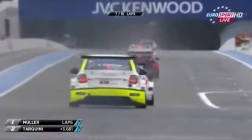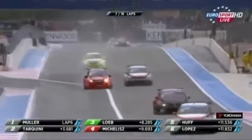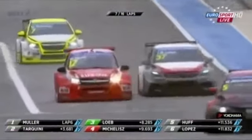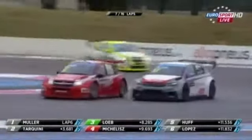Still not easy for Lopez to overtake Rob Huff. At the moment he's already 2 laps on his tail. There's no gap. Well, the fastest laps: Ivan Muller 1:44.4, Tarquini 1:45.1, Loeb 1:44.3, Huff 1:45.5. So they are going a second a lap quicker, but it's getting by that's difficult.